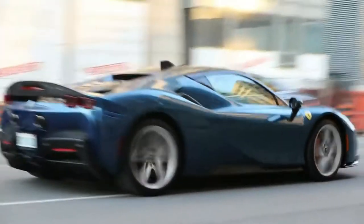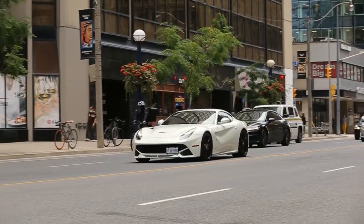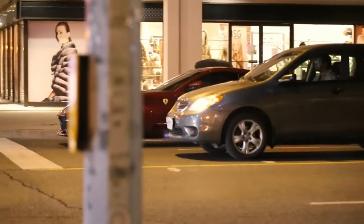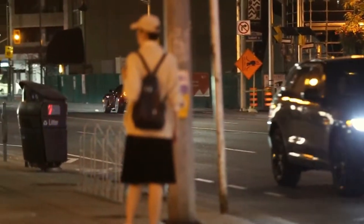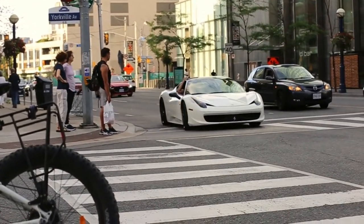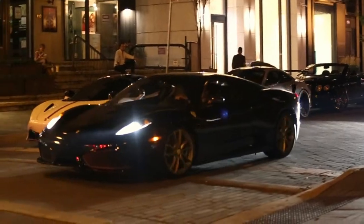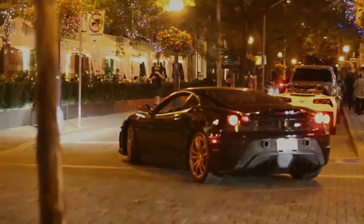SF90. What? Way. Holy. Rosso Fuoco 812. Car has double the amount of cylinders as opposed to the other car. It's a scooter.